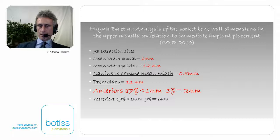Less than 1 millimeter. And guess what? Only 3% of the cases had two millimeters of buccal plate. That means that you're going to perform a surgery, doing an implant placement, and you know that you're going to be successful only in 3% of the cases that you're treating. I bet nobody will do a case like this. By reading this article, you stop doing immediate placement, because only 3% of your cases will be stable. This is insane. This is not medicine.